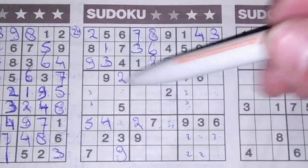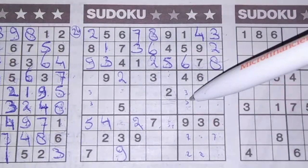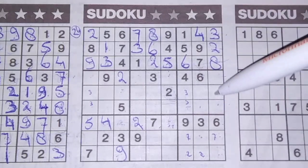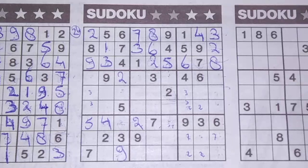Two in this row, two in the middle row. So in the row below, the only three places for the two. Here, here, or there. We see here two, no two there. Two could be here, could be there.